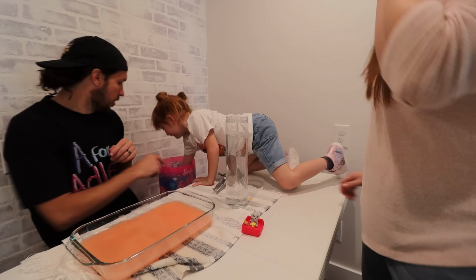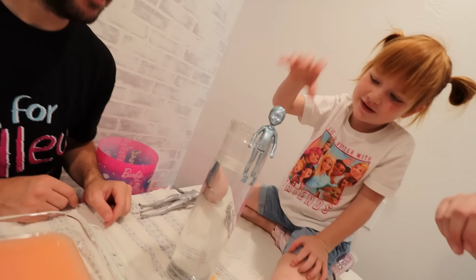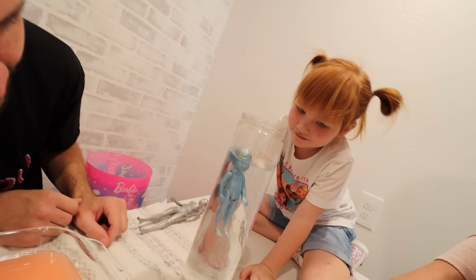Where's Chelsea? Are we doing Chelsea in the tube? Yep, Chelsea in the tube. All right, Chelsea, you're going for a swim. Three, two, one, go. Two, one, jump. Swirl around. Yeah, let's swirl her around.